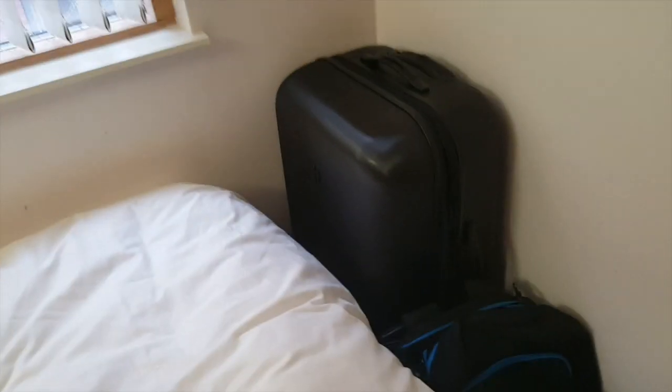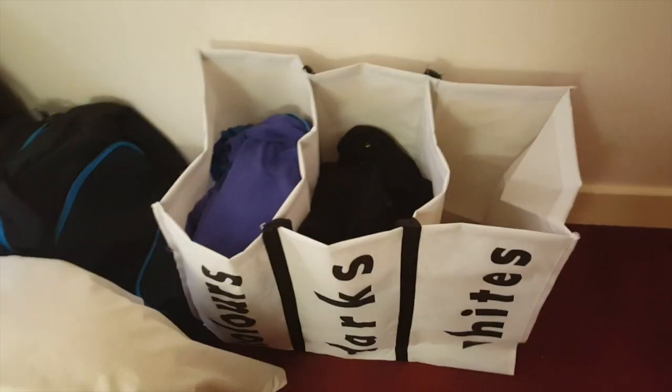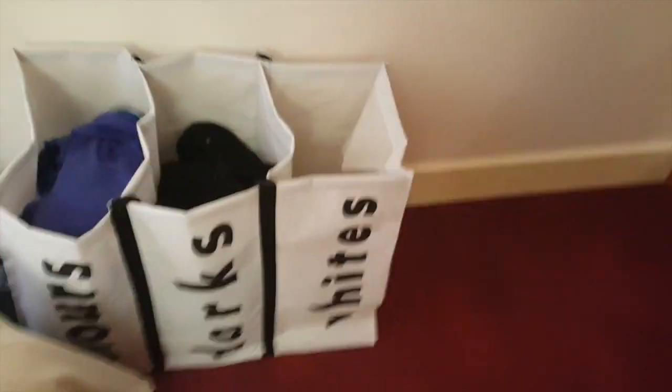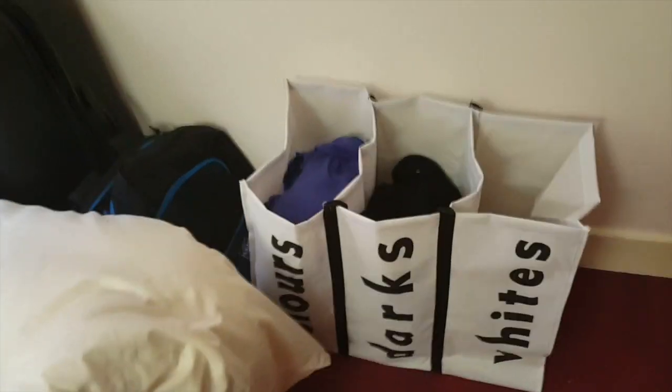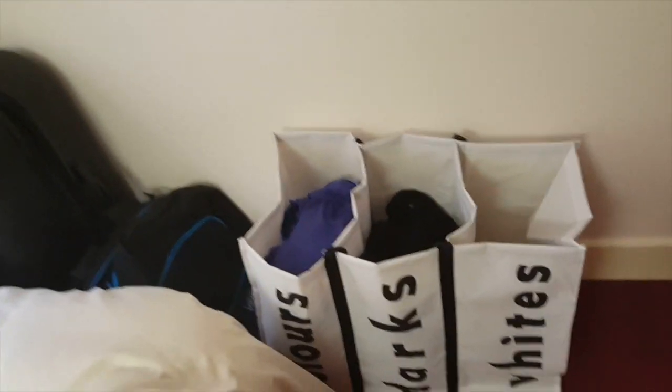This is my bed here, and underneath the bed are 2 drawers. I haven't put anything in there myself, but if I needed to, I know there's 2 available. My suitcase, which is a case, a bag, in a case, in a case. Well, it's about being creative, and that's what I like to think it is. I've got a bag that had my books in it, my laundry bag, split up into 3 sections, whites, darks, and colours. I'll be doing that soon, I hope, and hopefully that'll be in the vlog, a common feature of my vlogs.